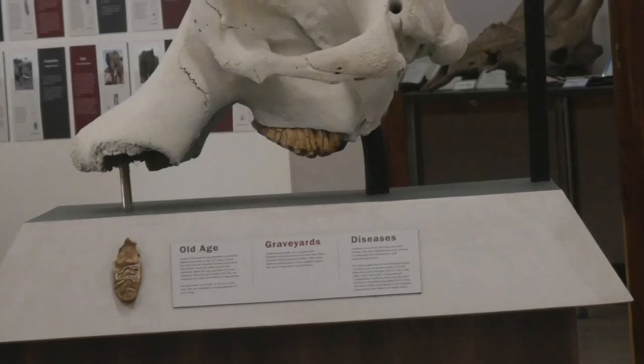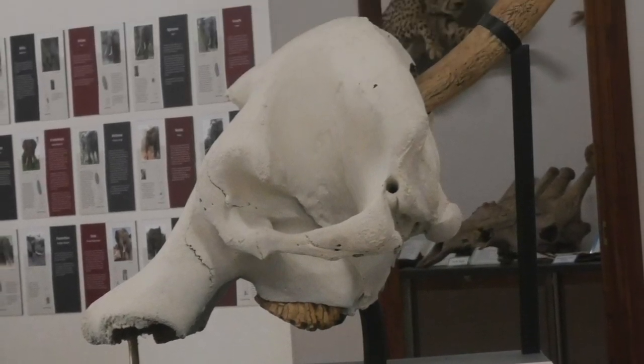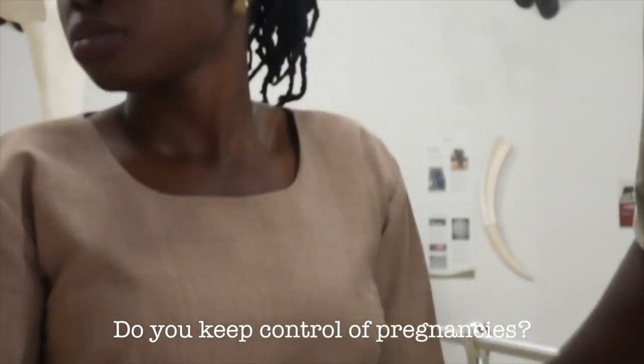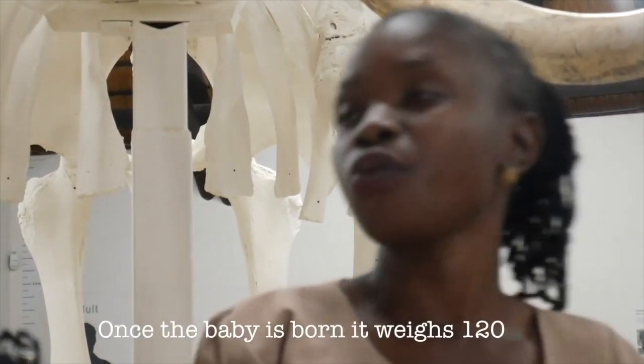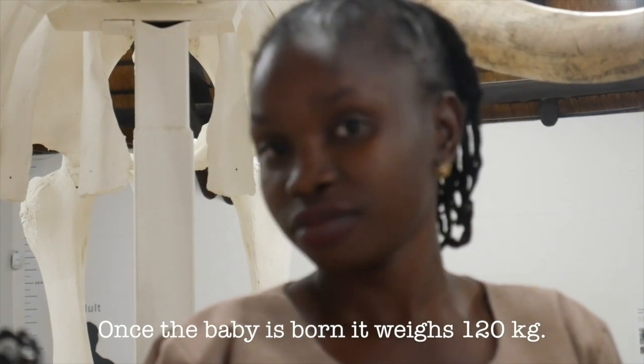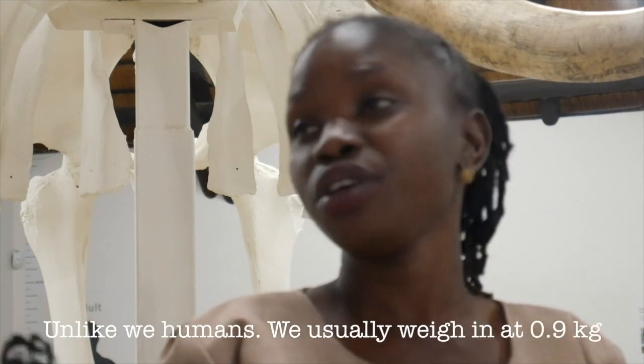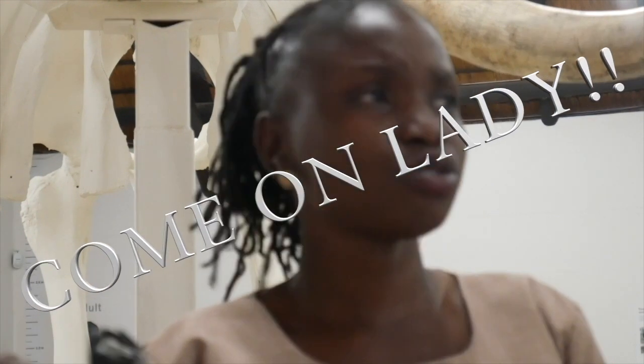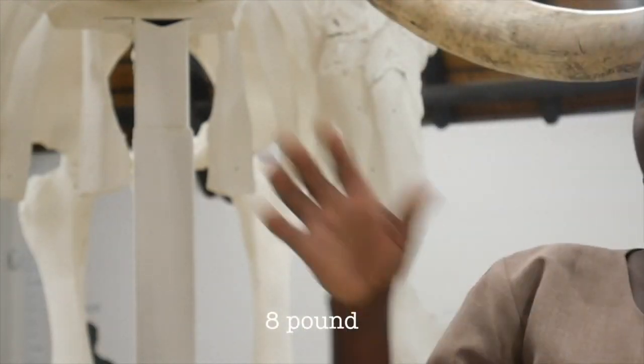And elephants' gestation is 22 months. Do you keep control of that? Who's pregnant? No, we don't. We normally see the baby once the baby is born. You don't know. No, we don't know yet. But what we know is that once the baby is born, it weighs 120 kg. Unlike our babies, we humans, our baby normally weighs 0.9, if I'm not mistaken. 0.9 kg? I think so. No, 8 pounds. I guess you don't have any kids.